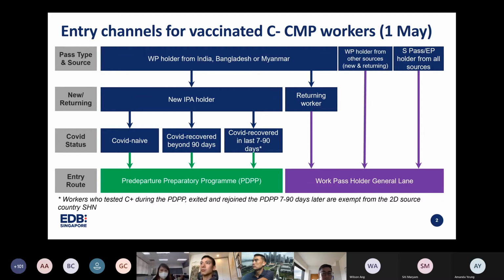Just one caveat here: if your worker joins the pre-departure preparatory program, as part of that program he has to go through a PCR or a professionally administered ART test. If he comes up as COVID positive during that test, then of course he will need to drop out from the PDPP, because naturally he is no longer COVID negative. But once he has recovered, he can come in again through the PDPP. When he comes in the second time, he will not need to serve the 2-day SHN for the PDPP. He can just join the flight with the rest of his PDPP batch and travel to Singapore.